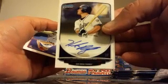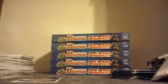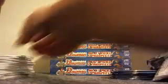Bautista. Hunter Renfro. Padres auto. Base. Waka. And after that super start, we kind of slowed down a little bit. Need to pick things back up. Nice card for the Padres. Renfro auto. Kenley. Sanchez Chrome. Again. Lots of Sanchez Chromes in this box.